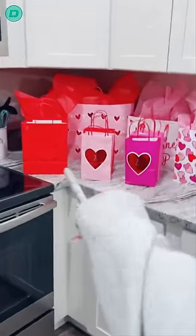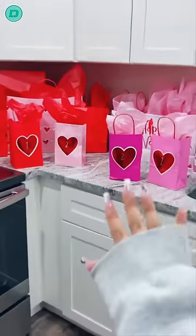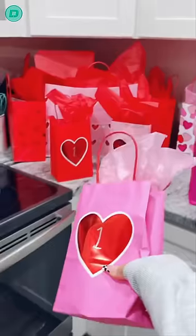Now I'm adding tissue paper, red for my sister and pink for my niece. They look so good. I can't wait to see their reactions. Also, I did 1 through 5, and they'll open up one per day till Valentine's Day.